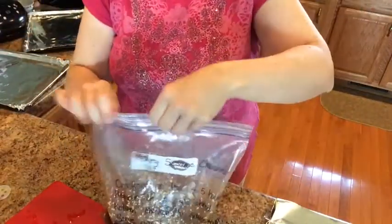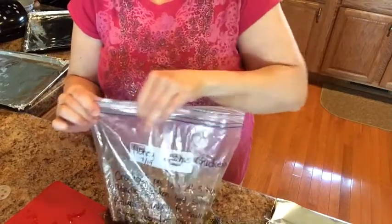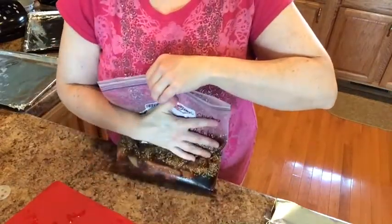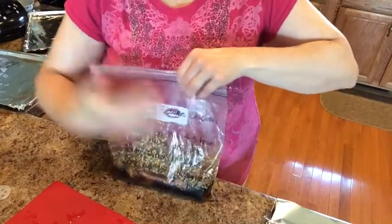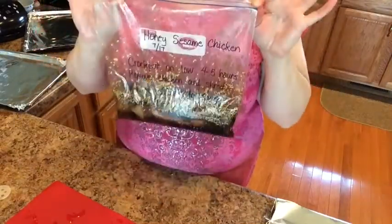There's that. So then I'll just make sure that I get the extra air out. Push the air out as much as you can. Zip it closed, because the less air, the better. Okay, and it's ready to go to the freezer.